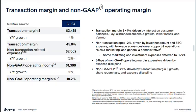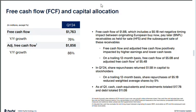For Venmo, we are focused on giving our customers more ways to immediately use their Venmo debit card in person with Apple Pay and Google Pay, which you will see in the market in the coming months. In the first quarter, we saw a 21% year-over-year increase in consumers using our Venmo debit card.